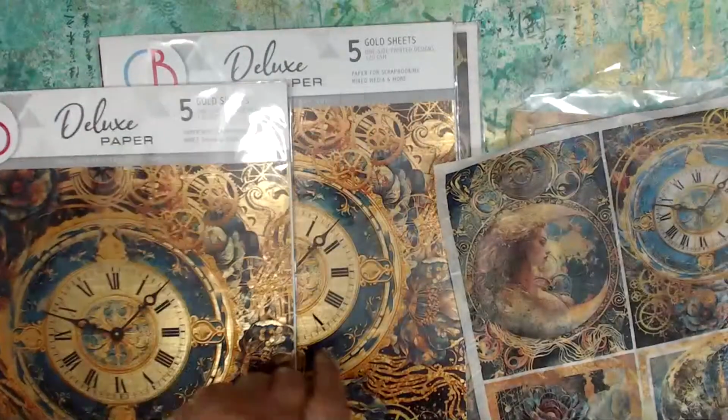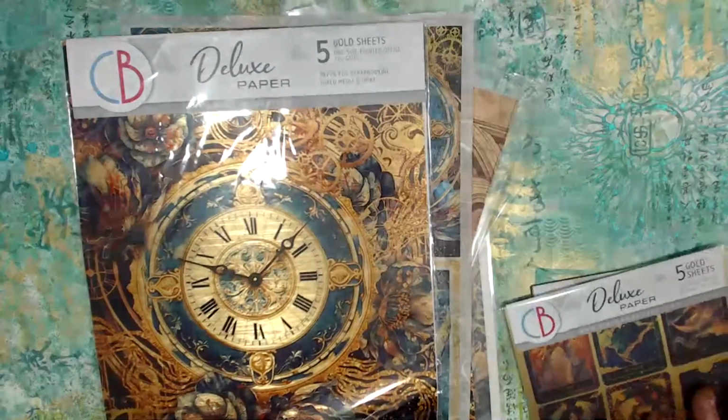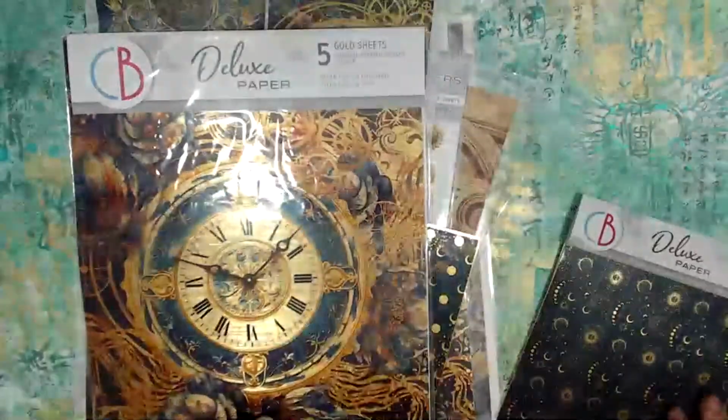So if you're interested, my favorite probably is blue and gold together, navy and gold. And so I just couldn't resist this collection.